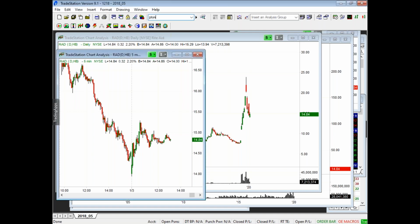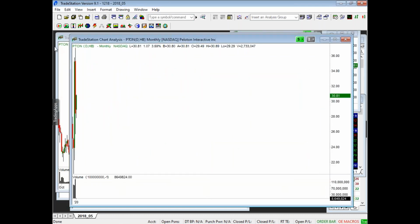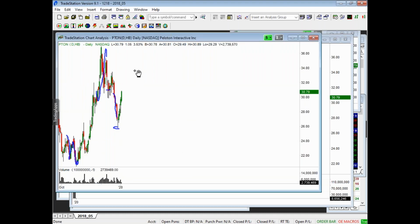On Peloton, Peloton did that retracement too, where it pulled back, just like we saw on Rite Aid. Had a nice little 2B here. It's a good zone. I don't see anything that I would do with this right now. Since it's more of a newer chart, we don't have a lot of data back behind this, but the way that it's holding up, this could go into a bigger kind of Phoenix type of formation, since it is reacting with a pretty good V here.